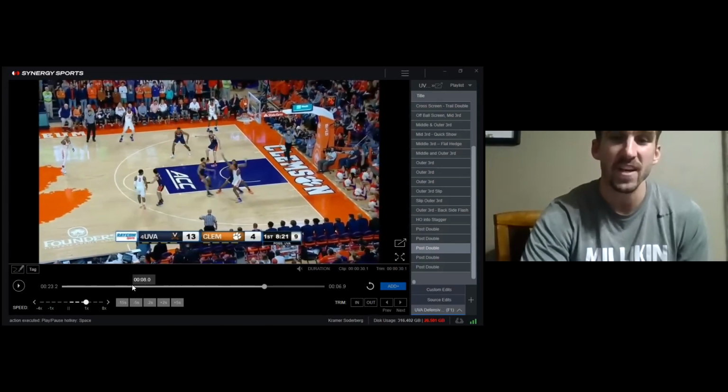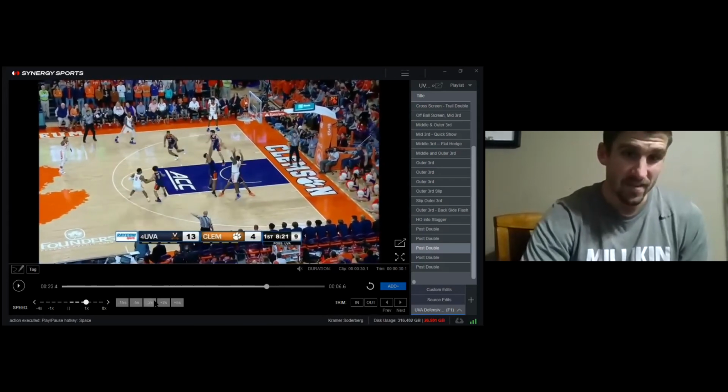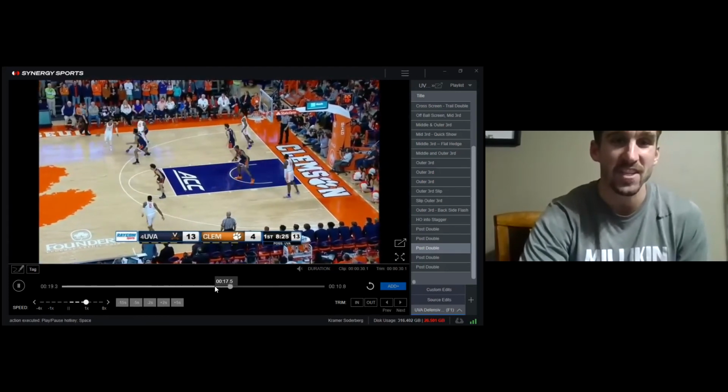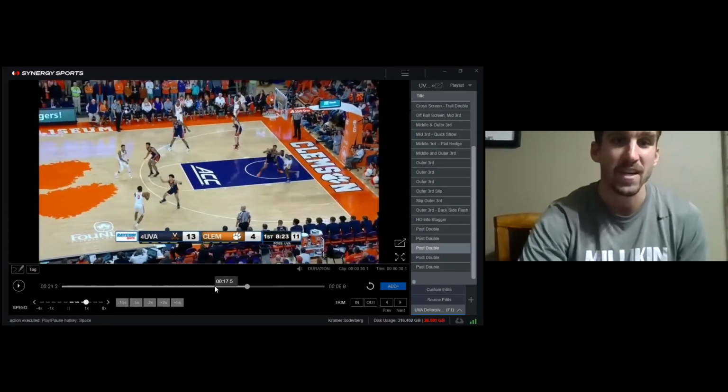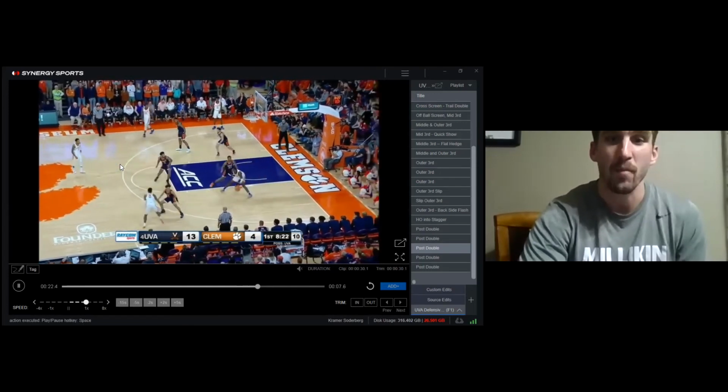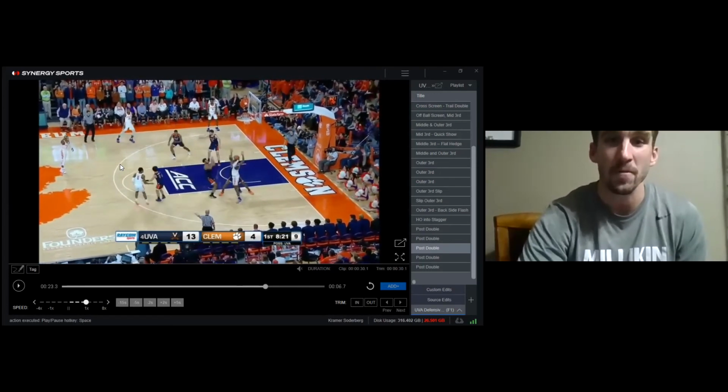Here goes the post feed. This time the four-man's man was at the top of the key, okay? And you'll see a little bit of a different rotation here. Because they switched that ball screen, now we were defending our four-man on a three-man who is at the top of the key. The ball goes in the post. We still post double, okay?